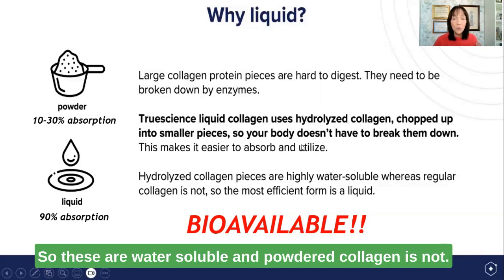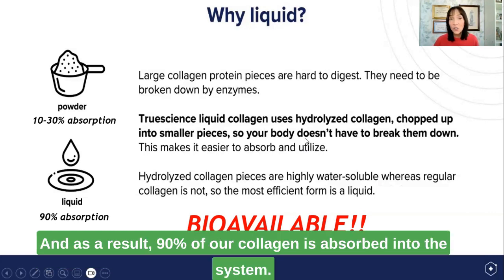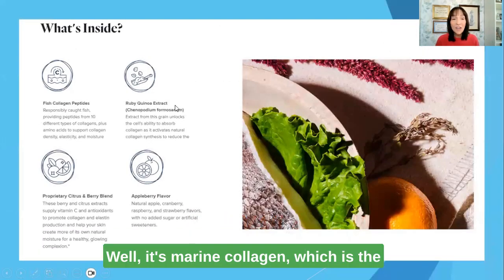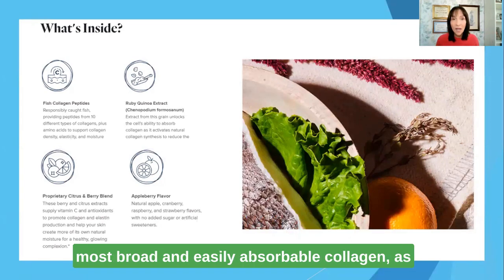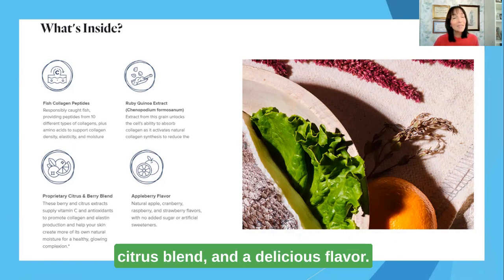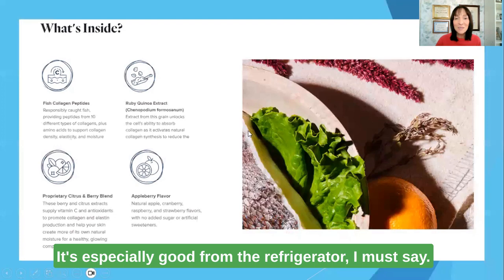So these are water soluble, and powdered collagen is not. And as a result, 90% of our collagen is absorbed into the system. What's inside? Well, it's marine collagen, which is the most broad and easily absorbable collagen, as well as a ruby quinoa extract, proprietary citrus blend, and a delicious flavor. It's especially good from the refrigerator, I must say.